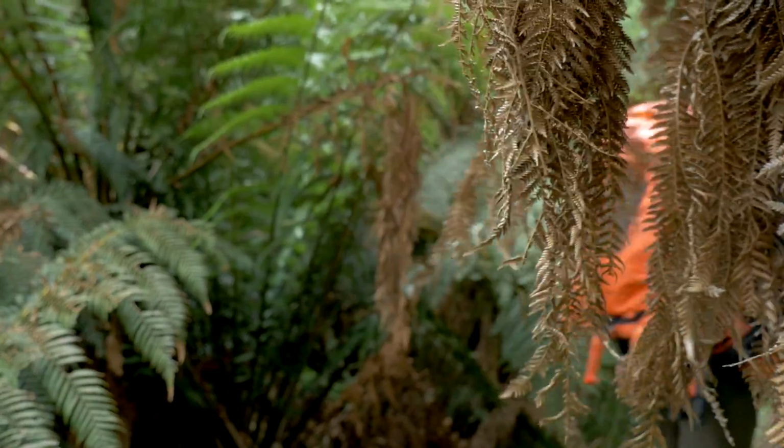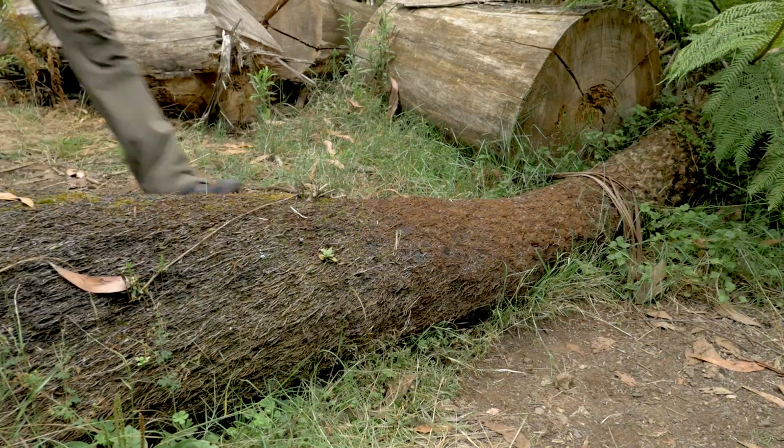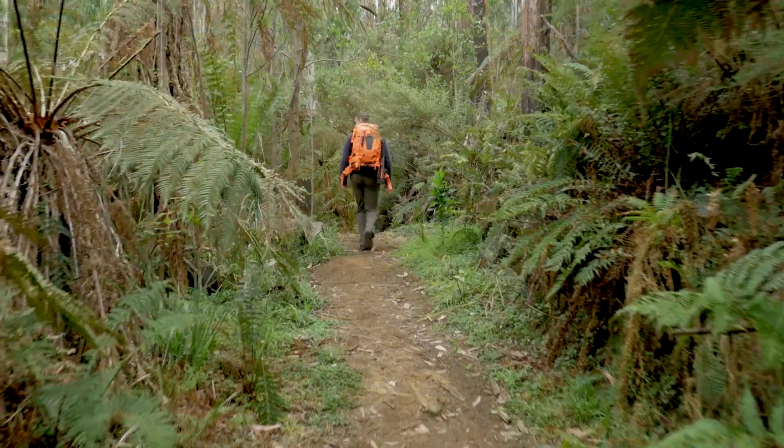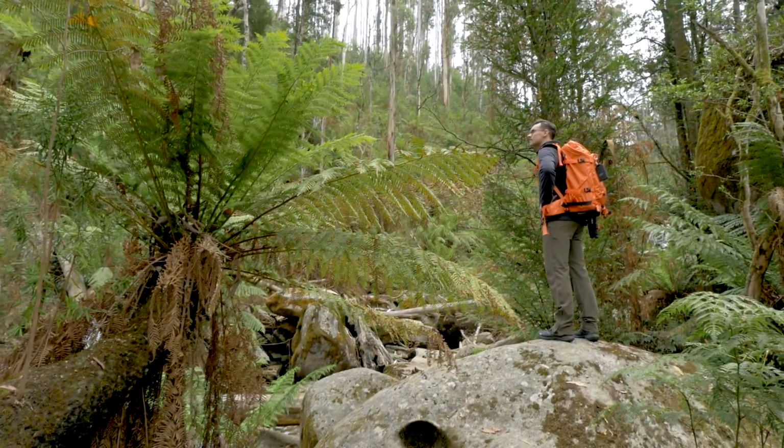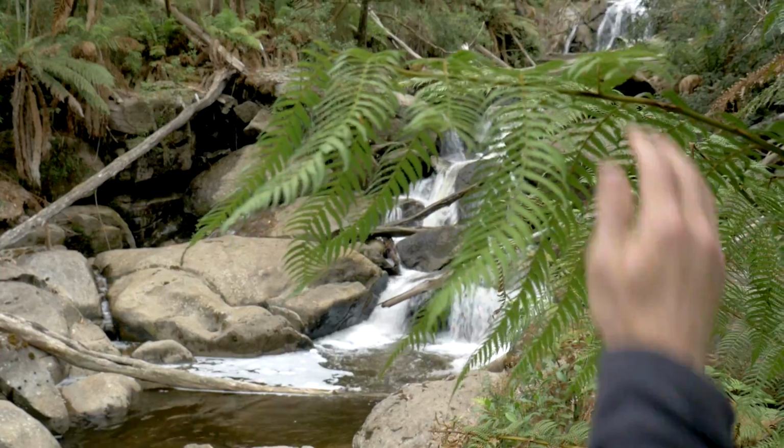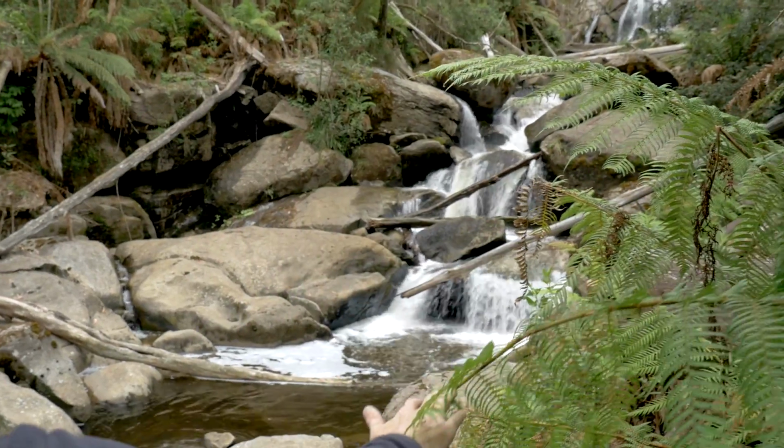A tripod's a must. Landscape photography differs from, say, portrait photography. A lot of the elements are out of my control, which is kind of also a rewarding part of it. When everything comes together, I really get a buzz out of getting that shot. It's just you and the camera at the end of the day.